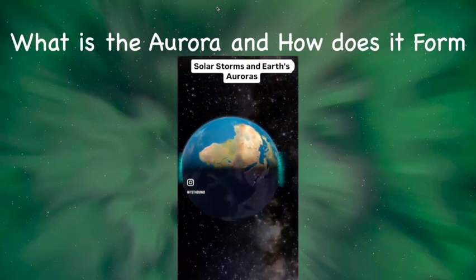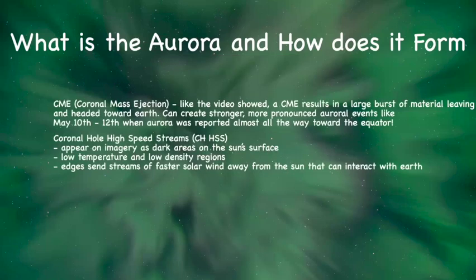All right, so that's the basics of how the Earth's magnetosphere interacts with the sun's particles, giving us the aurora. There are two things I'm going to talk about for how we get aurora. One is a coronal mass ejection.